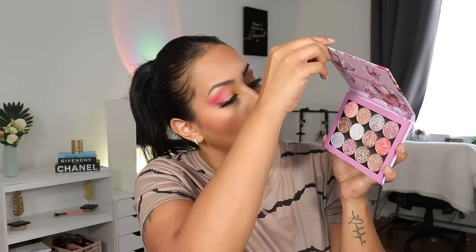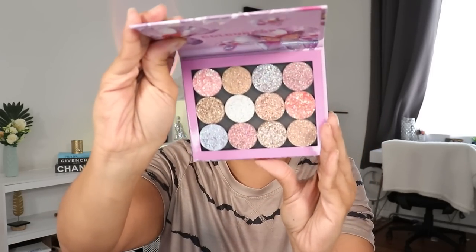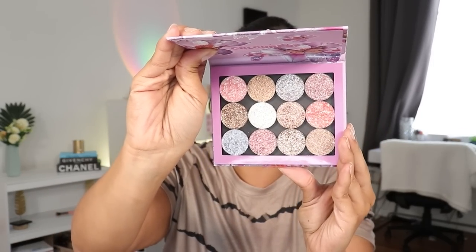I have a ColourPop one. Again, that one stays. The ColourPop one. I forgot I had this. This stays. This is like their butterfly palette that has nothing but pressed shimmers. She stays. The Ace Beauty Grandiose Palette.